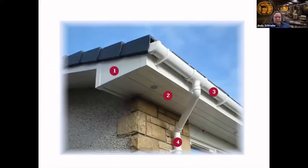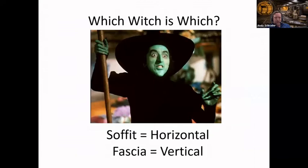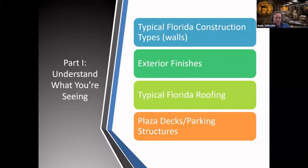Roofing components that we see on the outside: this is a bunch of terms which get commonly confused on condominiums. So we see number one, number two, number three, and number four. Number one would be our fascia on these roofing components. Number two would be the soffit. Number three is obviously our gutter. Then number four would be our downspout. So when I think about it, I think, okay, which is it? Soffits are the horizontal section of that roof. Fascia is always vertical. So don't look at something that's horizontal and tell me that's fascia. It's not. So that's what I think about when I'm looking at a roof and thinking about what to do.